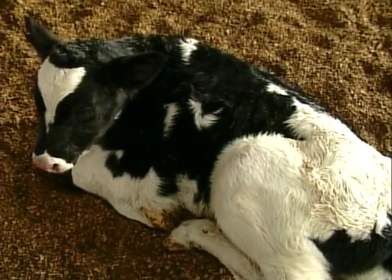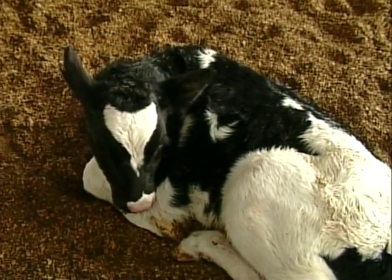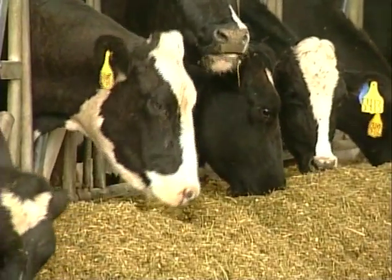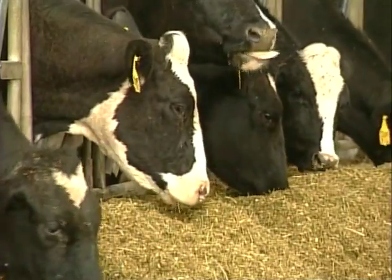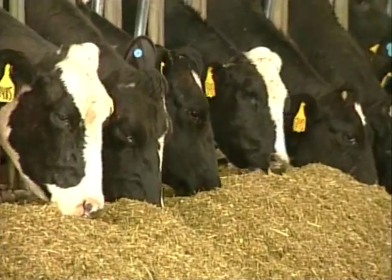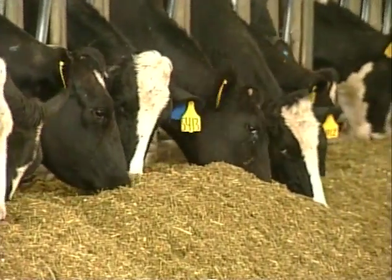The ones prior to calving are the close-up cows, the ones after calving are the fresh cows. It's just a very critical point in time for the cow. Dry matter intake drops. It's just a very natural phenomenon that the animal doesn't eat as much going into freshening. We want to minimize that drop as much as possible.